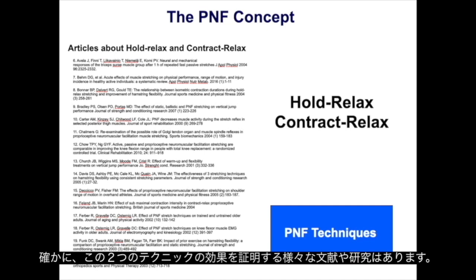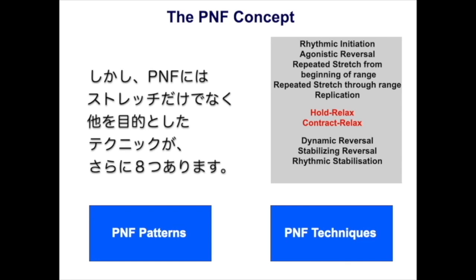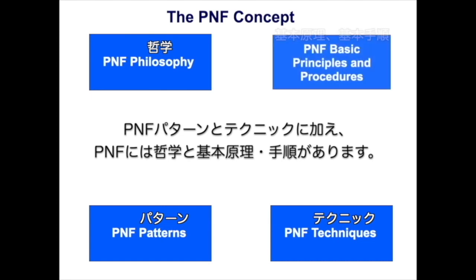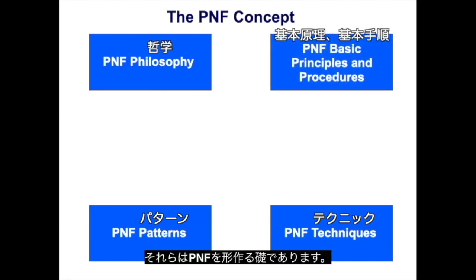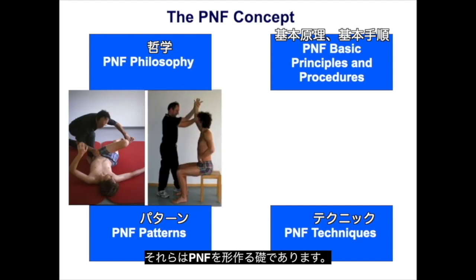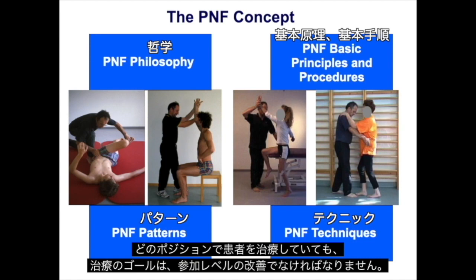So checking the literature, you will find there are lots of articles and studies showing the evidence for the effectiveness of these two techniques. But also here we have 8 other techniques for different purposes than stretching. Besides patterns and techniques, we have a philosophy and basic principles and procedures. These are the 4 cornerstones which are forming the PNF concept. So independent from the position where we are working, the goal is to improve the patient's participation.